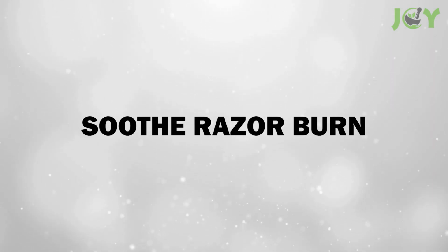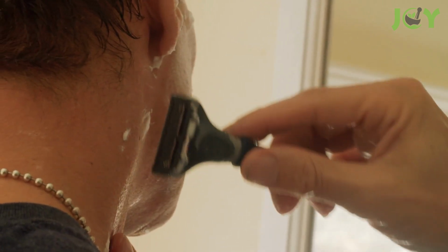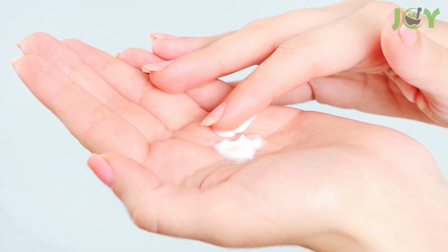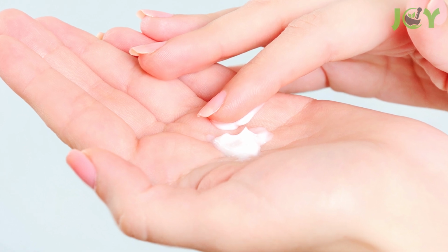Number 8. Soothe razor burn. For those with sensitive skin, razor burn can be a real nuisance. Baking soda comes to the rescue as a soothing remedy. Applying a paste of baking soda to affected areas can calm irritation and reduce redness.